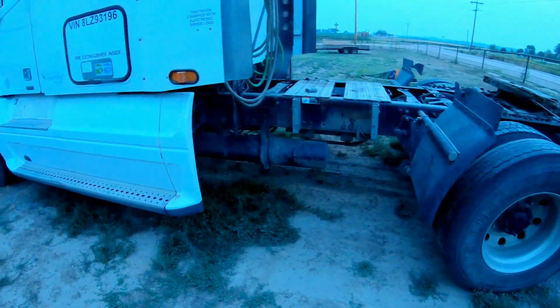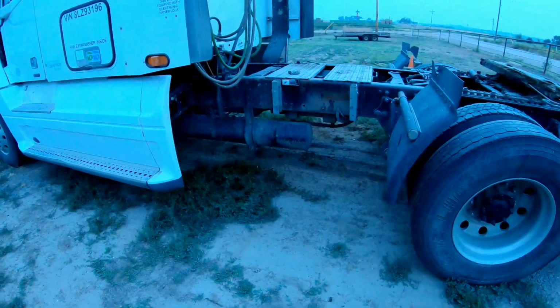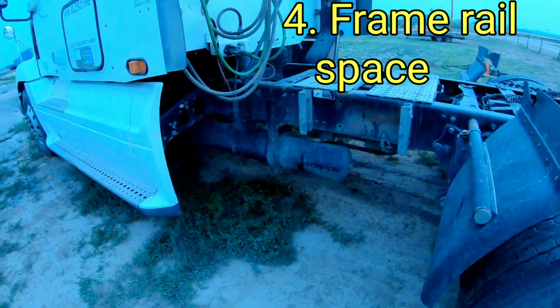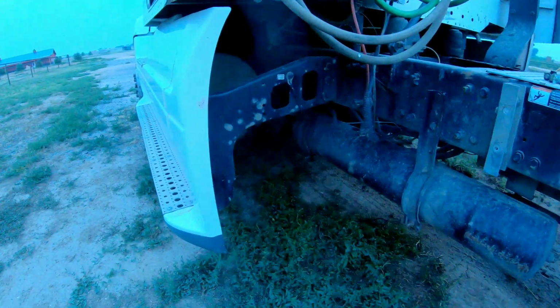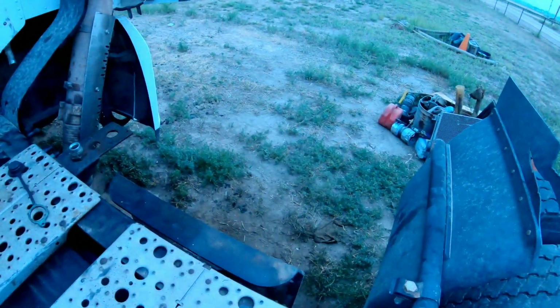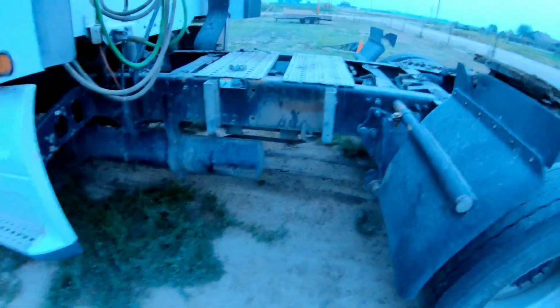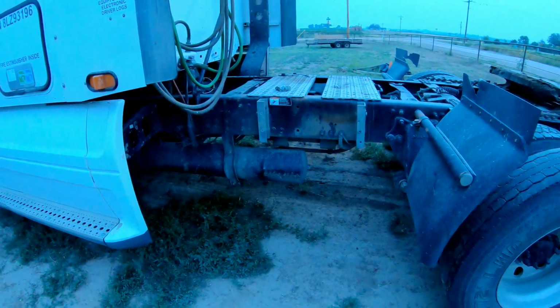All right, guys, so for number 4, I know this isn't very specific to my truck, but with this truck, this is what I like, is how much space you have on the frame rail and how much more space there is behind the fairings. So basically I had a side step toolbox on this side, and then on that side I had a wet kit and a PTO setup. So that would be number 4, is basically the length of the frame.